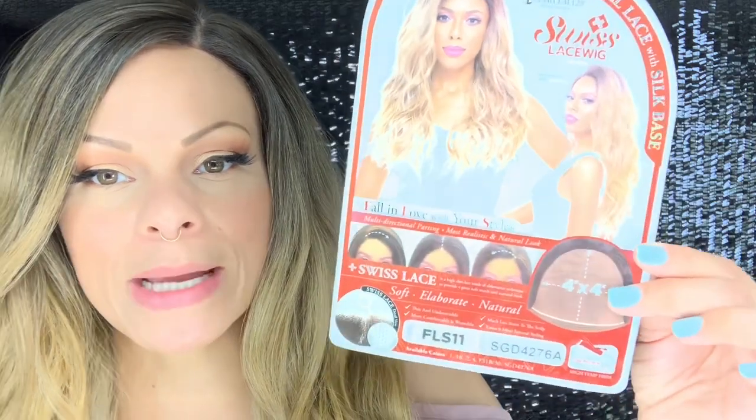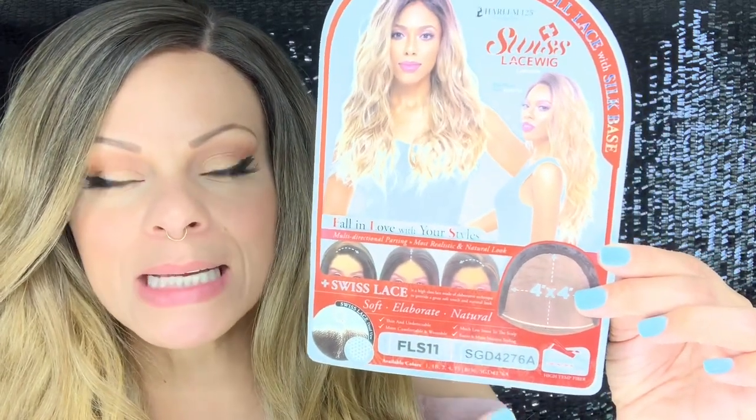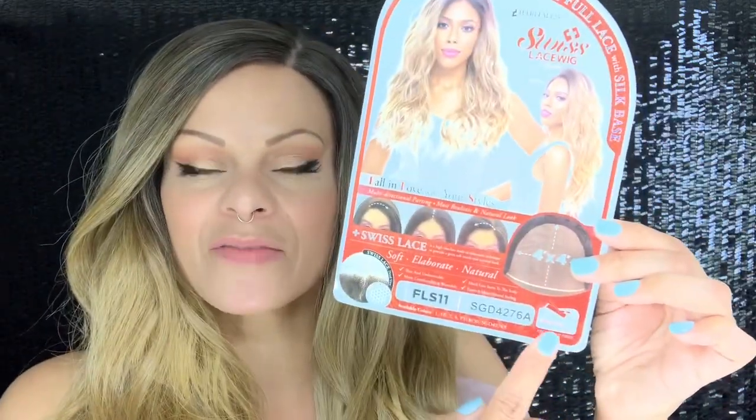Next up is one of my most favorite wigs. I'm super attached to this wig for a number of reasons, but this is the Harlem 125. This is the FLS11 wig, and she is in the color SGD 427.6A. There's another coloring with similar numbers but without the A at the end. So if you want this dirty blonde, ashy blonde honey mixture, you definitely want to get it with the A at the end.